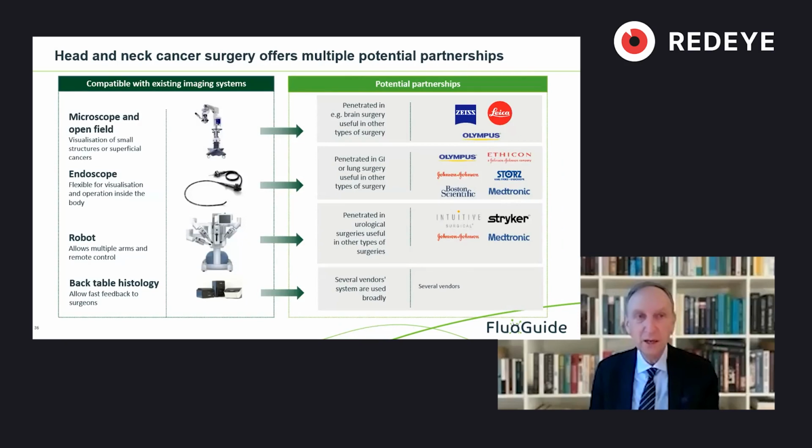Also here, there's a lot of immediate potential partnership opportunities. Again, microscopes and open field systems for imaging are used in this area. There are endoscopes, that is when you are going further down, not the tongue, but beyond the tongue. You are typically using endoscopes. And then there's robotic surgery that is coming much into play in this area because it's so difficult to do the surgery in hard-to-get-to locations. And as you know, this is a relatively competitive area where many equipment manufacturers are now making these surgical robots.